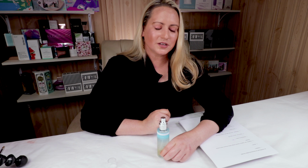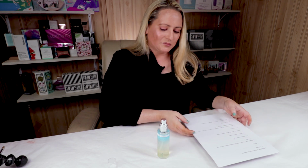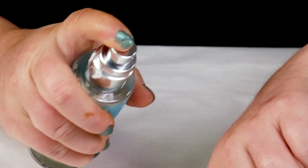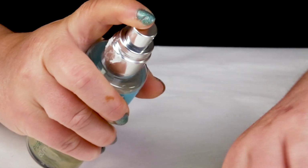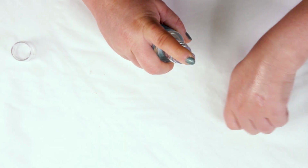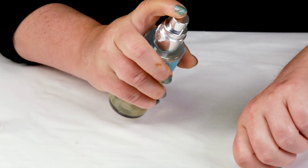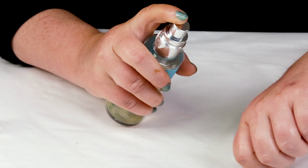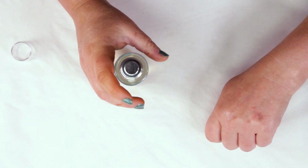My fifth criteria is ease of use, and it's very easy to use, actually. They say to use on cleansed, dry skin. You can give yourself a little spray, but it sprays so evenly, which is nice. And then, of course, just spraying a little bit, I got that scent of the citrus in there. But it does a good job of covering your skin.